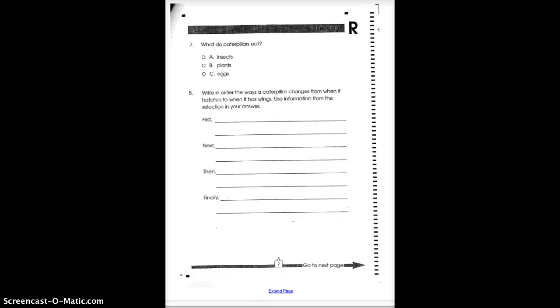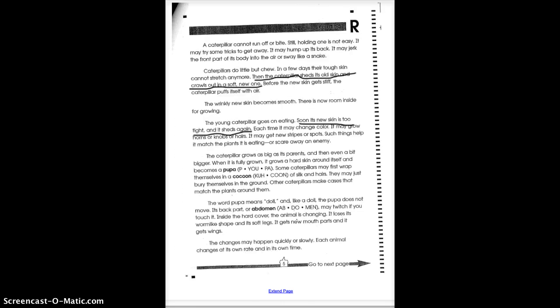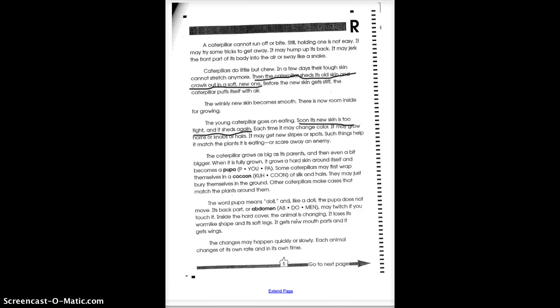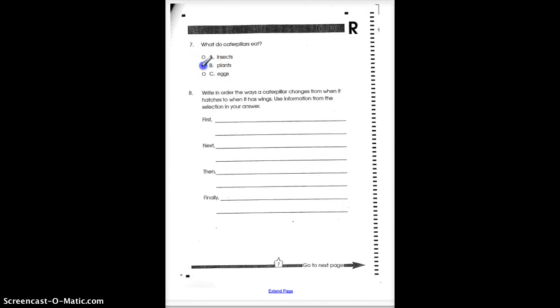Okay, let's go on. Number 7, what do caterpillars eat? A, insects, B, plants, C, eggs. I believe it's plants, but I want to go back and double check. Let's go back and look and see if I can find what a caterpillar eats. Let me see. They are caterpillars ready to munch on plants. I was right. So our answer is B, plants. We're going to skip number 8 because you'll be doing that with me.